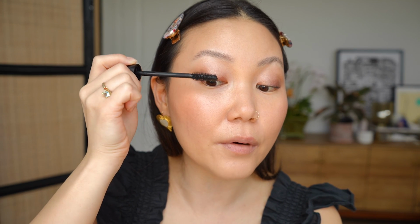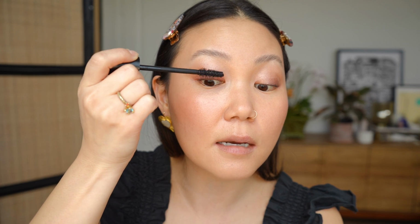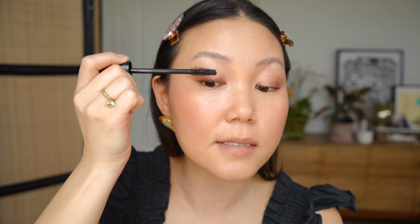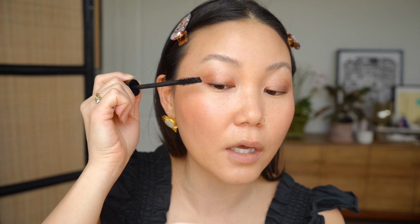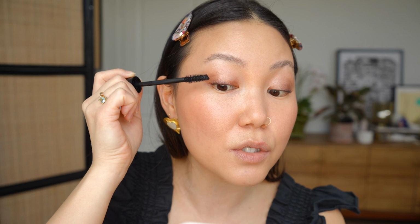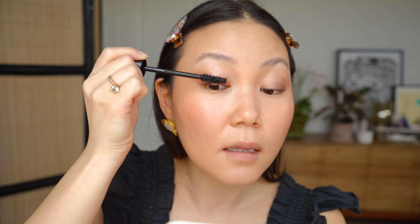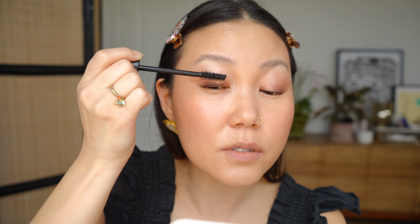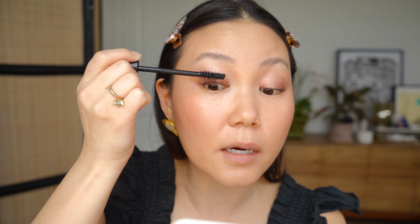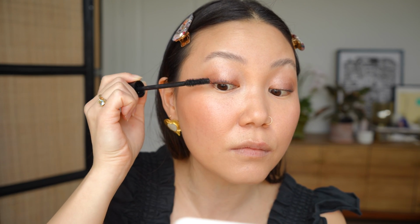One thing I'm remembering about this formula as I'm using this is that the formula isn't too wet. It's actually a pretty dry formula for creating that kind of fluttery lash look. I hate when a mascara formula starts out too wet. And even though the bristles are big, like it's a bushy wand, there's actually space between the bristles, so you can actually blink through the brush and get a lot of fluffy separation.